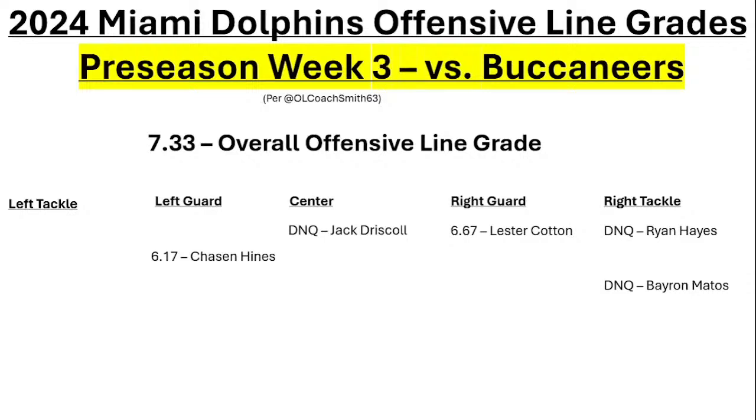I think they're going to go with the guy they know in Lester Cotton just to kind of keep the ship upright for a week or two if that's necessary before we can get Brewer back into the lineup at center, moving Eichenberg back over to right guard, and keeping Driscoll as the utility backup.